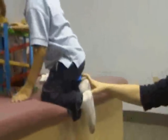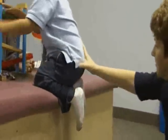Okay. So now this is totally new, where he's climbing up independently. That just came up like the last 2 or 3 weeks.